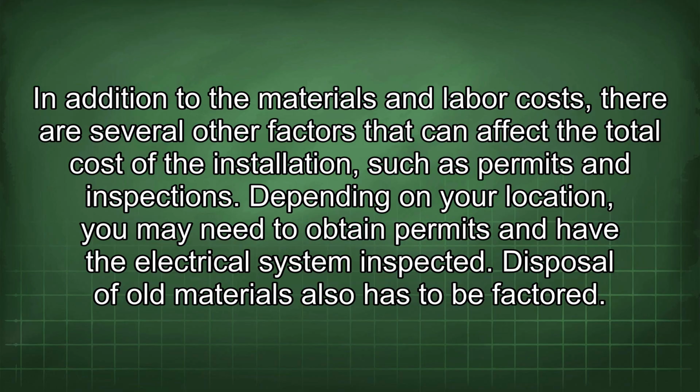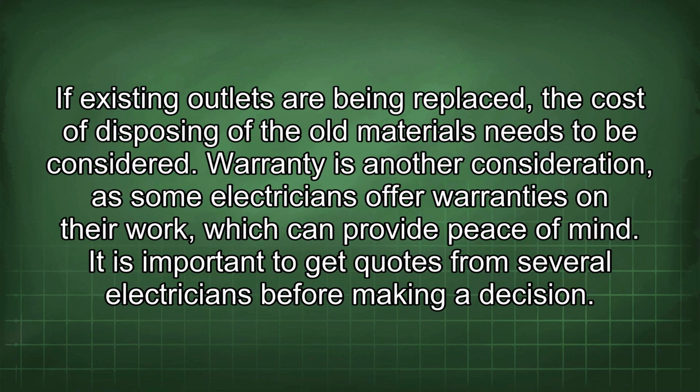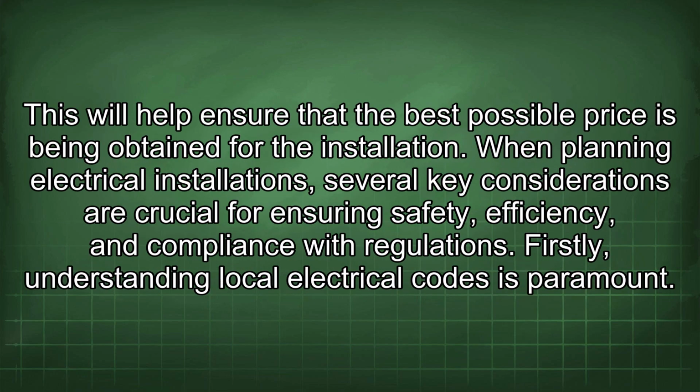In addition to the materials and labor costs, there are several other factors that can affect the total cost of the installation, such as permits and inspections. Depending on your location, you may need to obtain permits and have the electrical system inspected. Disposal of old materials also has to be factored. If existing outlets are being replaced, the cost of disposing of the old materials needs to be considered. Warranty is another consideration, as some electricians offer warranties on their work, which can provide peace of mind. It is important to get quotes from several electricians before making a decision. This will help ensure that the best possible price is being obtained for the installation.